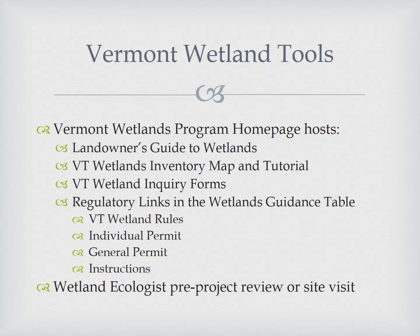So I mentioned some tools earlier that we have. There's just kind of the basic flyers and handouts. I gave you the landowner's guide to wetlands. That's just a very short primer, but it's got some important links on it. I will briefly show you the wetland inventory map that I introduced earlier. We have some contact information forms on our website, and you can certainly use me as a starting place. And then we've got a lot of other additional information on our website, and you've got us.